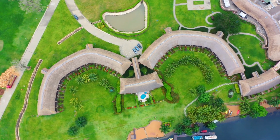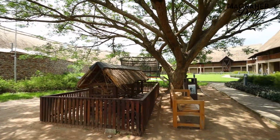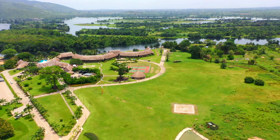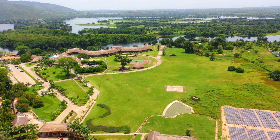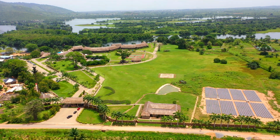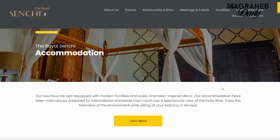That is the Royal Senchi for you. A very nice resort with a lot of stuff for us broke folks, as well as deep pocket individuals like Apito. In his dreams, I say they have a helipad. I can highly recommend this place for all your holidays or weekend getaway if you can afford it. But if you want to go there, book it fast because their rooms are almost always fully booked. Their standard room at the recording of this video is $250 and it's fully booked.